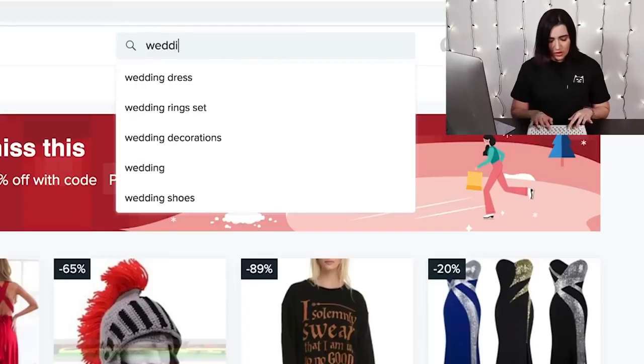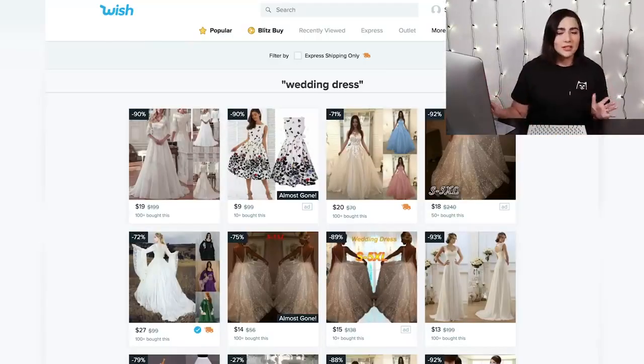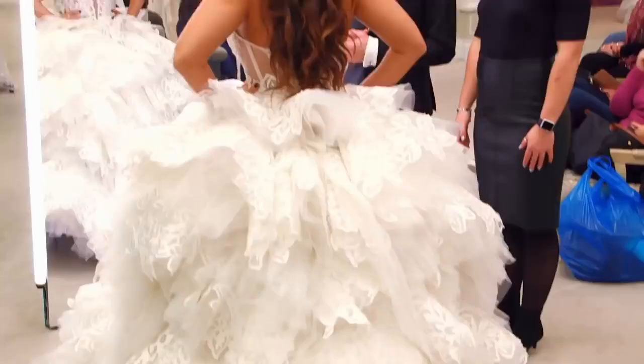Okay, so let's just type in wedding dress to the search bar. Now, as I implied earlier, this isn't my first time looking at the wedding dresses from Wish, so I do have sort of like 4 different categories in mind. I'm interested in a big poofy ball gown dress, which is like not necessarily the look I'm going for with my actual wedding dress, but it seems like a difficult style to make, so I just want to see what Wish comes up with.